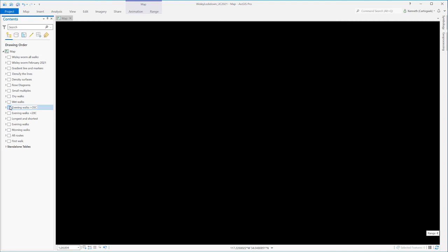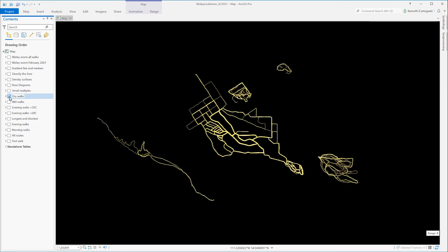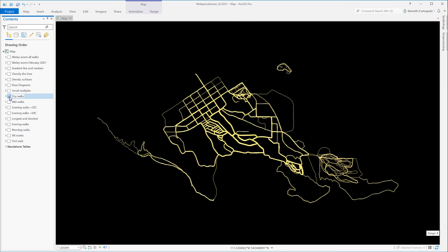Does a bit of rain change the routes he chooses? Well, there aren't many rainy days in SoCal, but he loved them. Some of his longest walks, as you can see there, were in the wet, compared to the more common dry days in the yellow. And that completes our first look at Wisley's walks, just mapping simple aspects of the data.